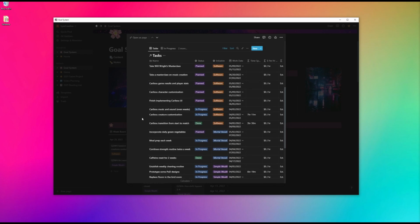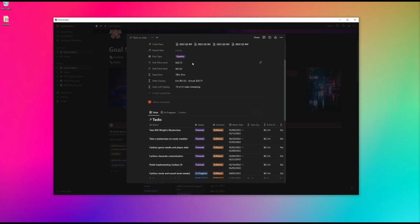I also have some money tracking in here. That's one of the big reasons I wanted to start working on this new setup. I wanted a way to compare the effort I put into various types of content and the value of that content, whether it's estimated, how valuable I think it will be, or how much I actually make. I'm getting some interesting results from that so far, but like I said, it's not quite done yet.